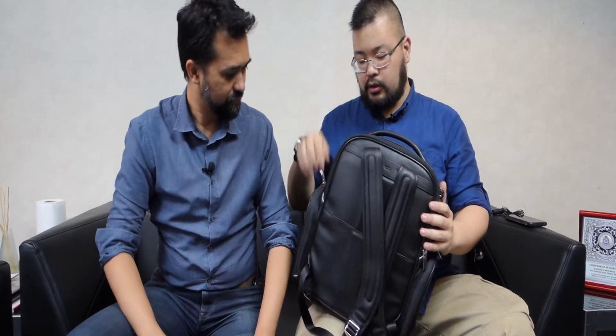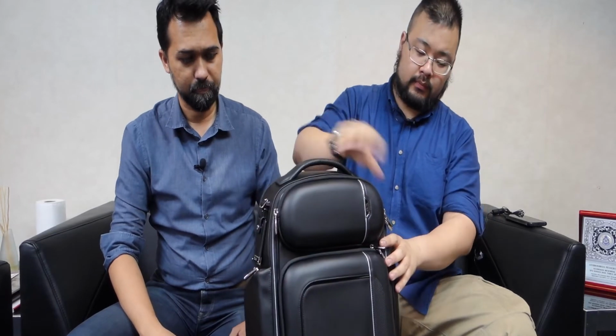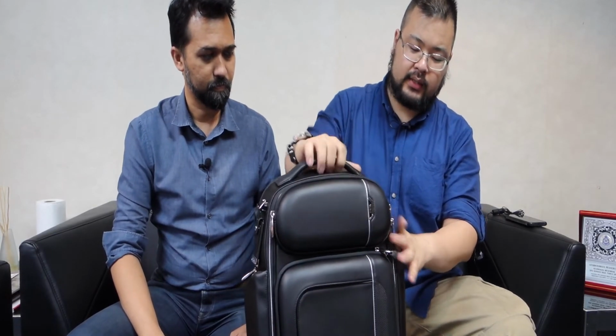So, okay, let's go to the main compartment. So again, you've got these nice magnetized zippers here. I'm just going to open it up.